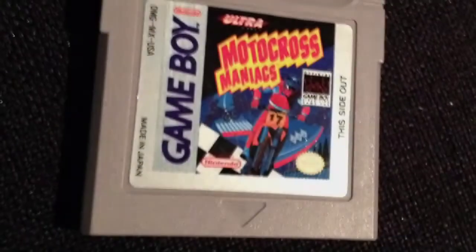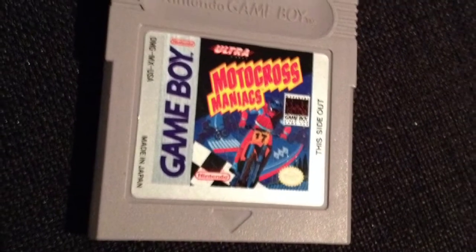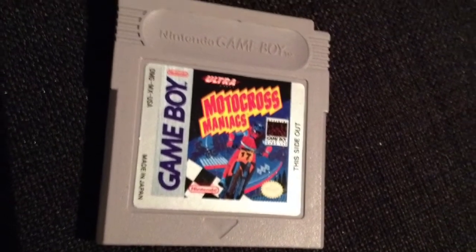So from those guys, I picked up a nice stack of games. They're always pretty good to me at this point. They've seen me stop by the booth a few times, so they usually knock a few bucks off. So I picked up one Game Boy game, and it's one that I've been wanting for a while here. It's Motocross Maniacs. It seems to come up a lot on people's favorite Game Boy games, or hidden gem lists maybe. So I'm looking forward to giving that one a shot.